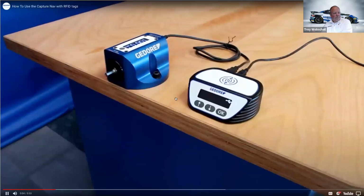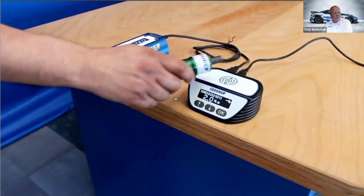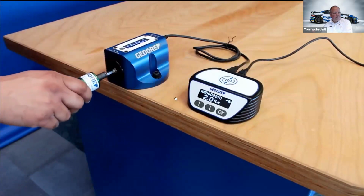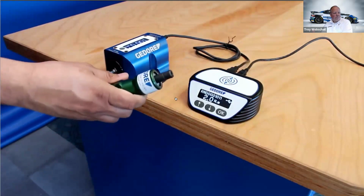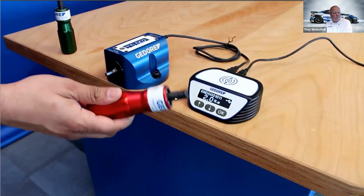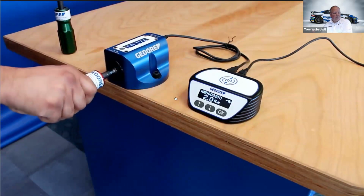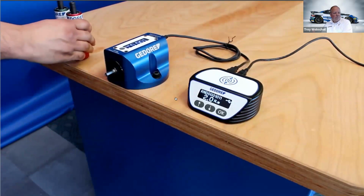Make sure the capture nav is connected to the capture light and connected to power. Scan the RFID tag on the tool you want to check. The capture nav will show green lights and the tick marks for a tool within tolerance. If the incorrect tool is chosen, or if the tool is outside the tolerance limits, red lights and crosses will be shown.